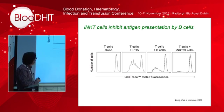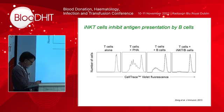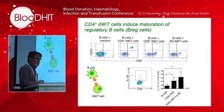I should note that when I say iNKT cells, this was purified CD4 positive iNKT cells. This didn't work for the CD8 NKT cells. And then Grace also noticed that when she co-cultured B cells with CD4 positive iNKT cells, it induced a phenotype of CD5 and CD1D, which is a phenotype that had been just around that time a phenotype that characterizes B-reg cells, or regulatory B cells.